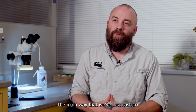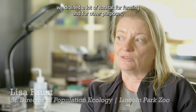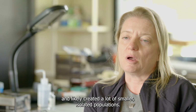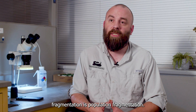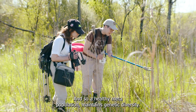The main way that we've lost Eastern Massasaugas is through habitat destruction. We drained a lot of habitat for farming and for other purposes, basically converted it over to something that they could not use at all, and likely created a lot of smaller isolated populations. One of the things that goes along with habitat fragmentation is population fragmentation.